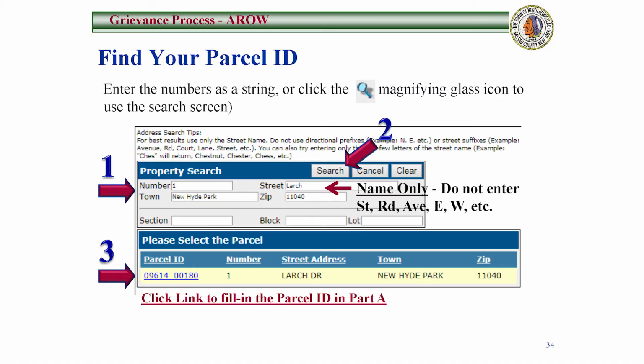There's a magnifier there. You click that, and you put in the property's address. You put in the house number and the name of the street. Again, you only use the name of the street. Don't put in avenue, block, place, etc. Just the name of the street. Put in the town and the zip code. Click search. That should bring up the parcel. Once you have the parcel, there's a link to the parcel ID. You click the parcel ID. That'll load it into the grievance application.